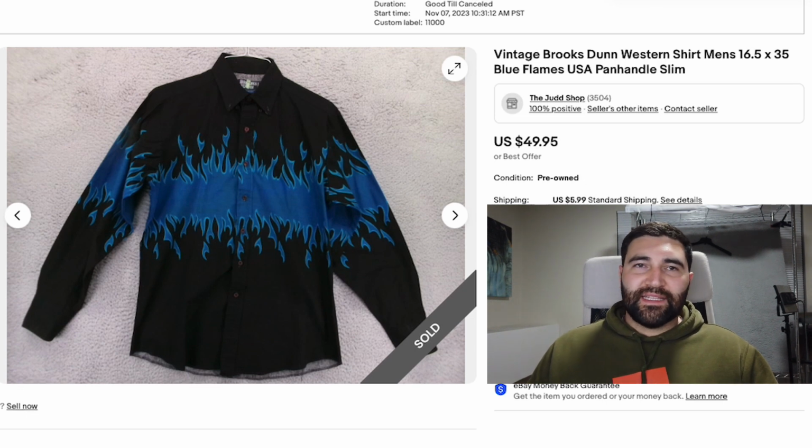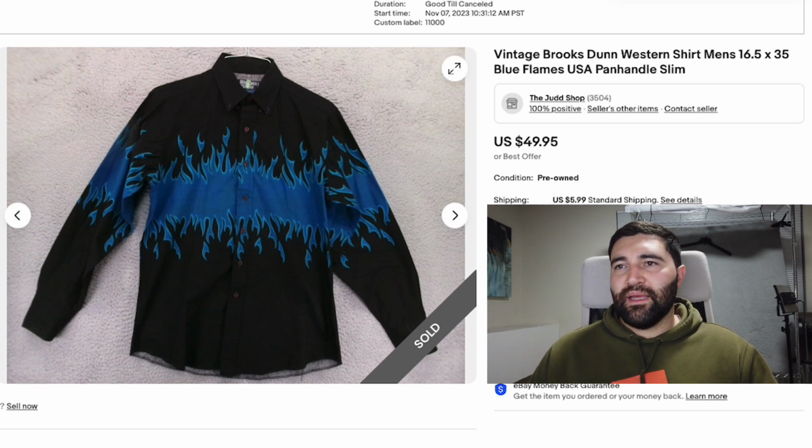So number 9, the other nice sale of the day, was this Brooks & Dunn Western shirt in a men's size large, 16.5. It took 22 days to sell, and it sold for a best offer of $40 plus shipping. The best Brooks & Dunn Western shirts are the ones with the flames and the ones with the lightning. But any Brooks & Dunn Western shirt that has a good print on it is going to sell really well.